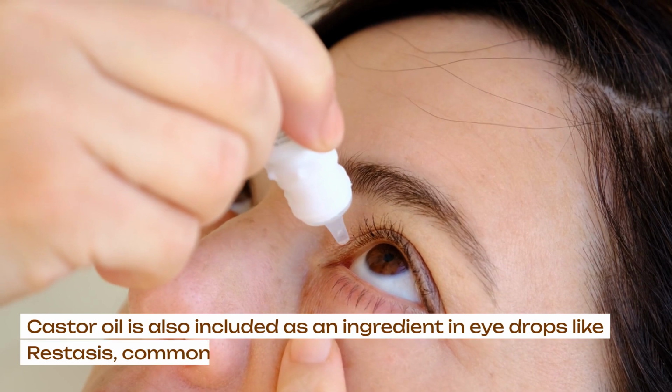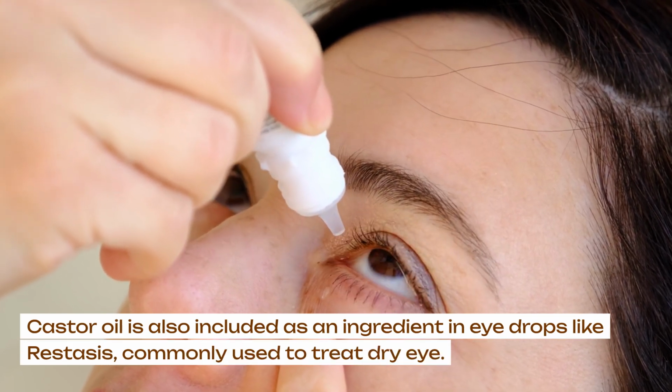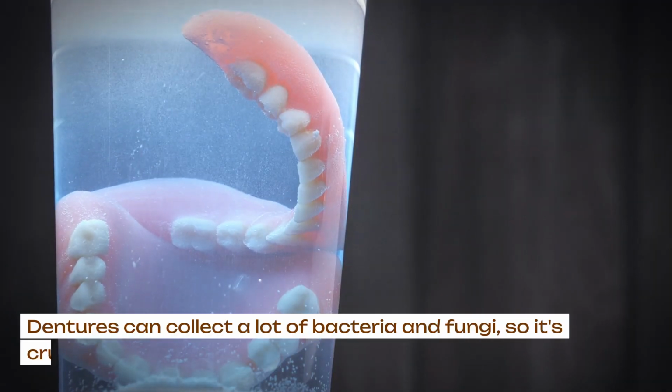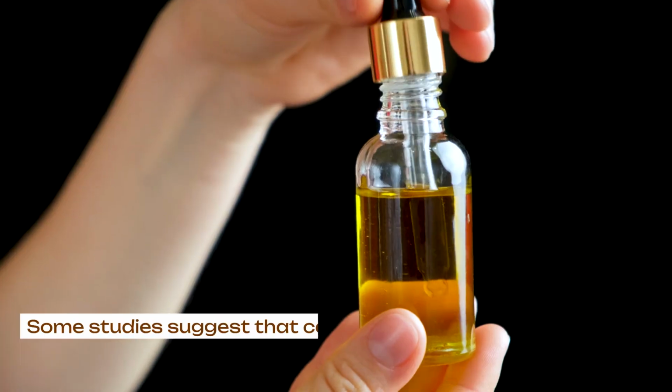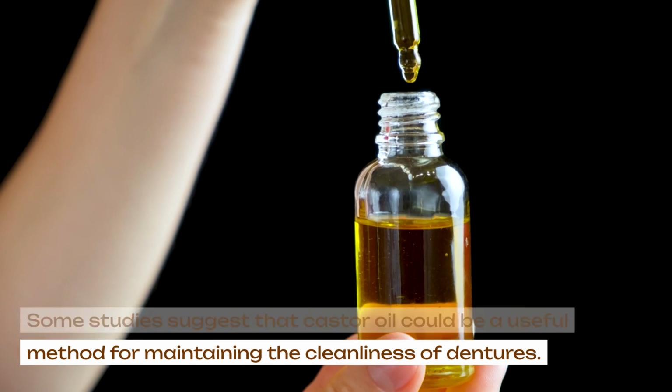Castor oil is also included as an ingredient in eye drops like Restasis, commonly used to treat dry eye. For cleaning dentures, dentures can collect a lot of bacteria and fungi, so it's crucial to keep them clean. Some studies suggest that castor oil could be a useful method for maintaining the cleanliness of dentures.